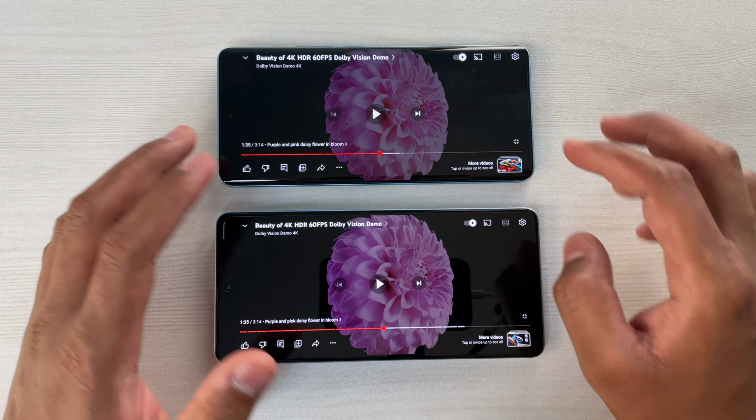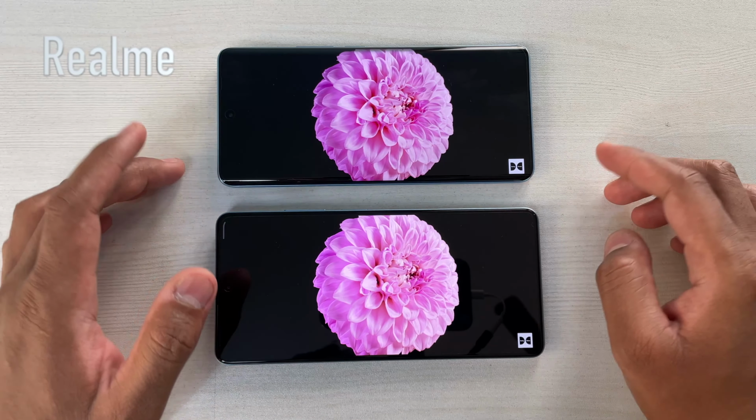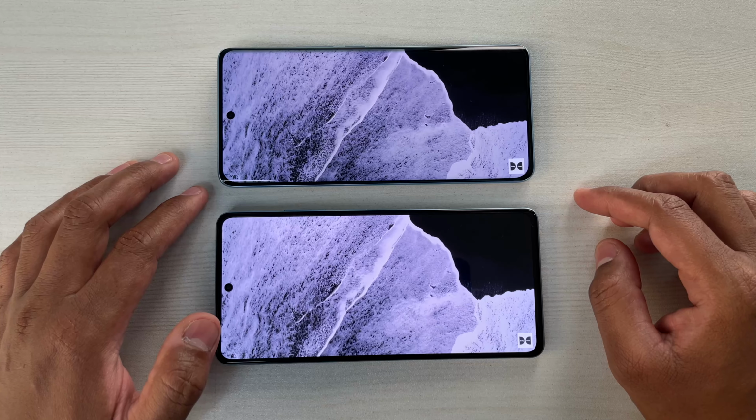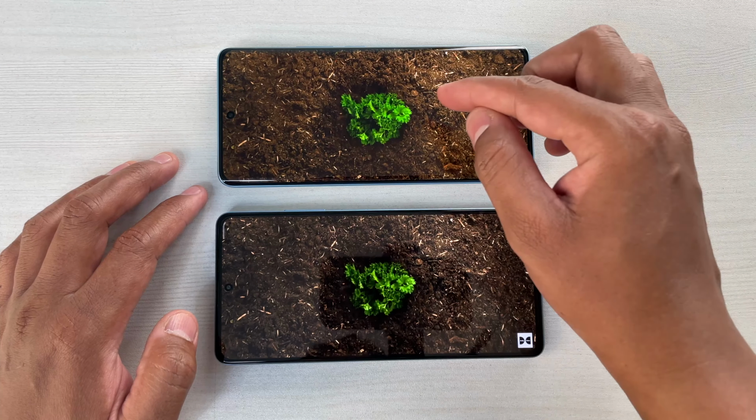Now you can see that in terms of colors, to some extent, this Realme 10 Pro Plus appears to be more vibrant. And it has a bit of warmer tones. The dark shades, dark colors, are looking almost the same. No significant difference. But yes, the color reproduction appears to be a bit boosted. As I told you, it has that additional setting, and yes, it does make a difference. Not a very significant difference, but it has this.